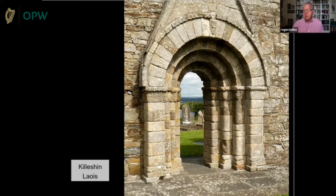And Kaleshin is a fantastic example of this. And it's quite clever in a way, because when you look at this, it looks like a magnificent doorway, a very big, wide doorway. But if you actually look at the width of the doorway itself, it's really quite a small doorway. But by having all these separate arches, four of them all together, it gives the impression of something being much more impressive than it really is.